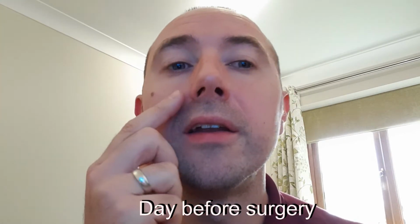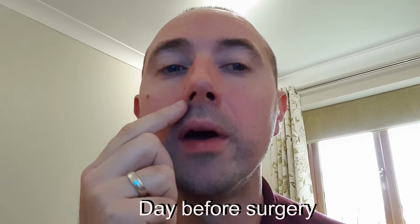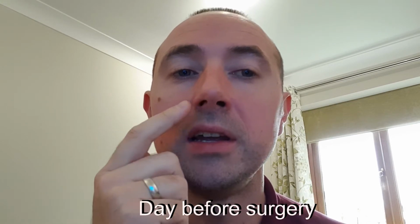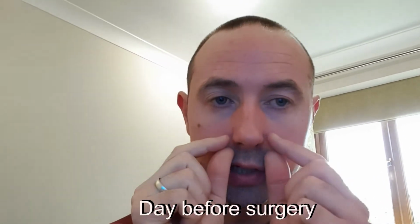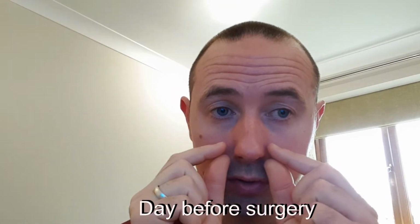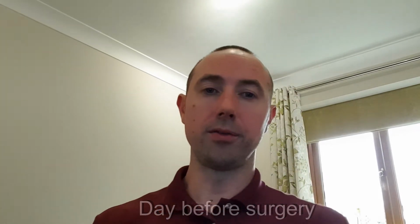And I don't know if you can see that. You may be able to see the airways on this nostril is reduced at the side of the right nostril. So they're looking to flare out both nostrils to increase the airflow through my nose. Now, how that's done at this stage, I'm not quite sure. I shall keep you posted.